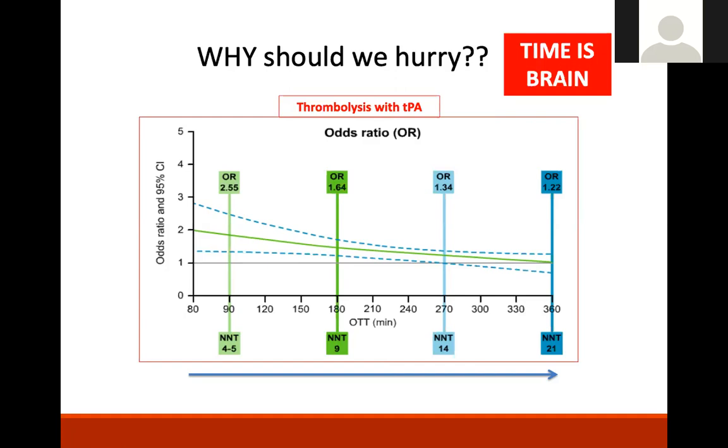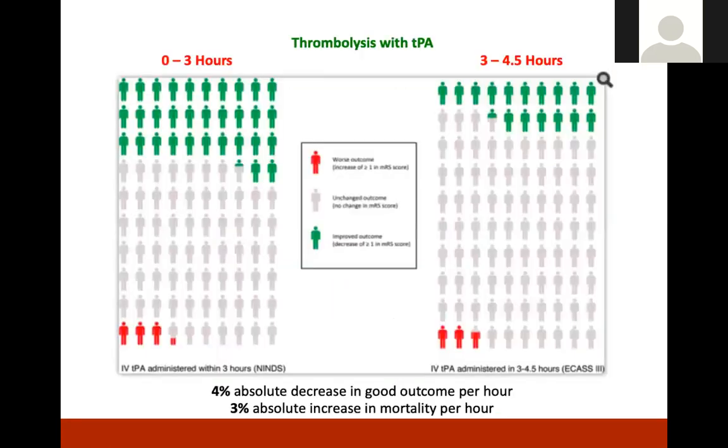And by the time you hit beyond the 4.5 hour mark, you start having no benefit from giving thrombolysis. And in fact, if you had another curve here showing the risk of hemorrhage into the brain from giving thrombolysis, you would see that it goes up as this goes down. So time is brain. And we've been trying to decrease our door to needle times to 30 minutes as a goal because of this. I like this. This graph is one of my favorite graphs when it talks to thrombolysis with TPA.